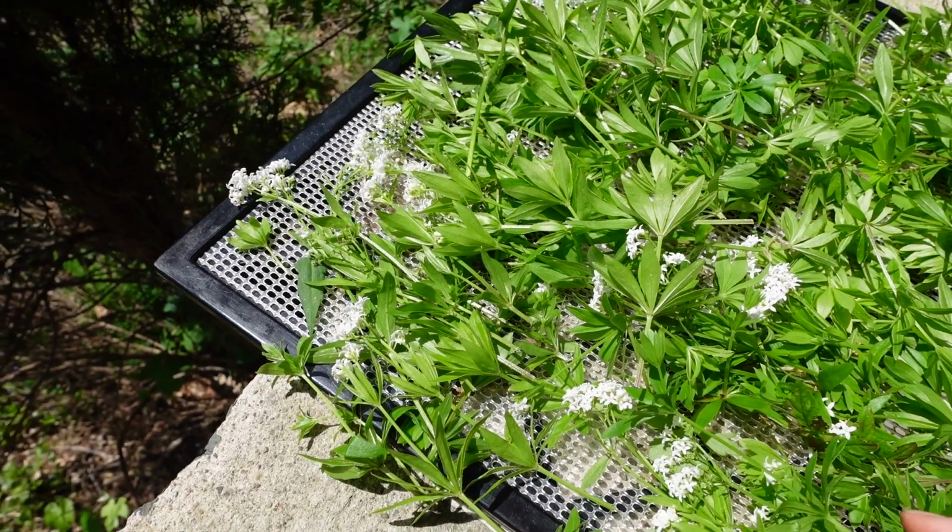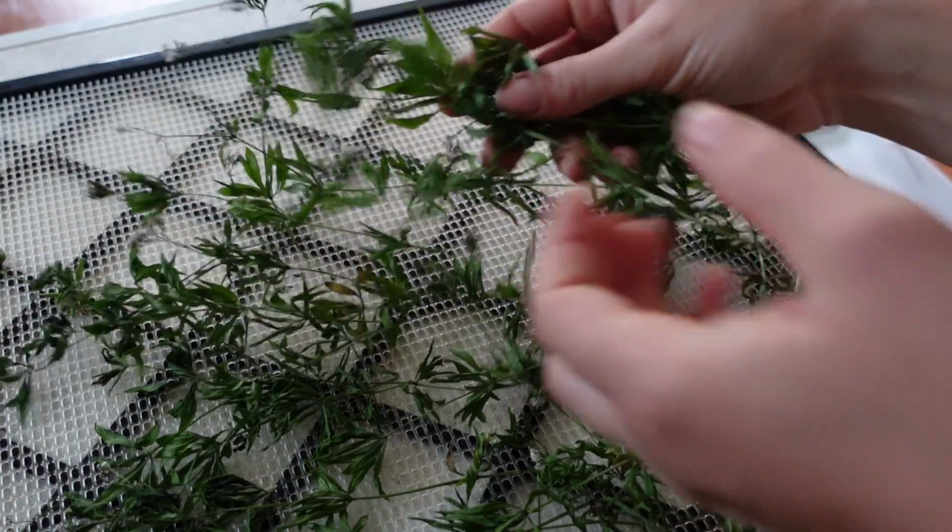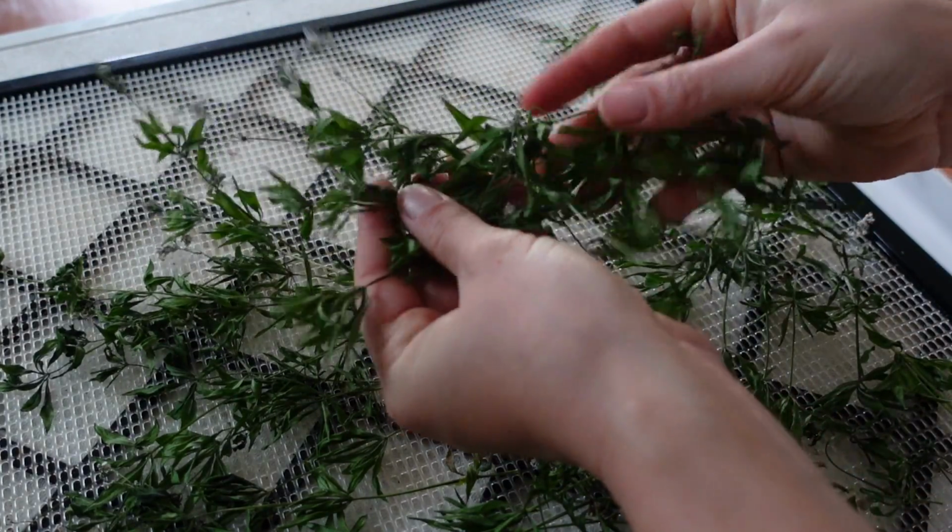Drying concentrates the aroma significantly. In fact, before the plant flowers, it often doesn't really smell like anything at all when you just smell the plant fresh. But once you start drying it out in your house, it will perfume it in the best way possible. We also found some of sweet woodruff's close cousin, Galium triflorum, while on a walk earlier this week.